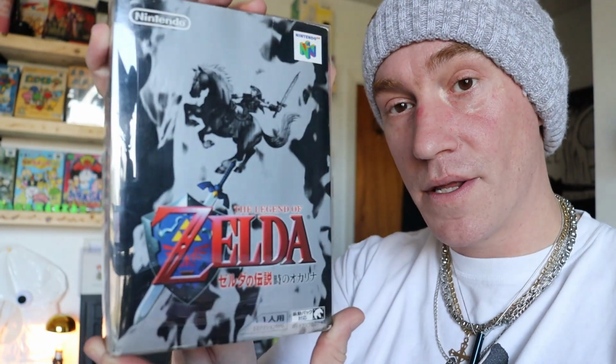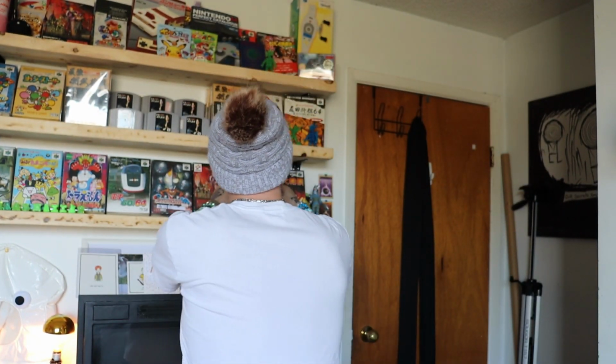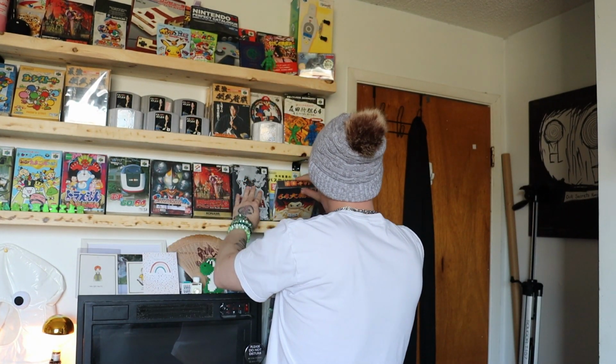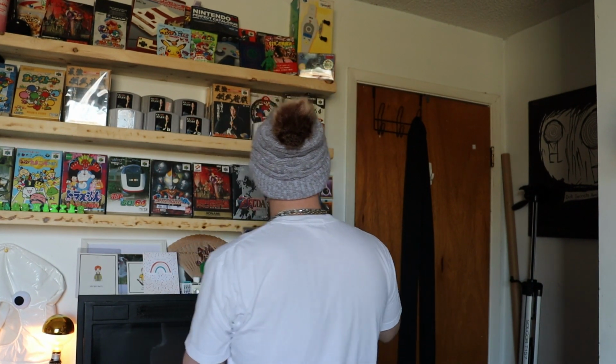I think that box art is just very, very cool. Some other cool stuff. Here we have a sumo wrestling game. There's actually a couple sumo wrestling games on the N64, and this isn't just like one of the WWE games with sumo. It's got a full story. It's a full game, and I'm looking forward to playing that one on stream. That should be a lot of fun.